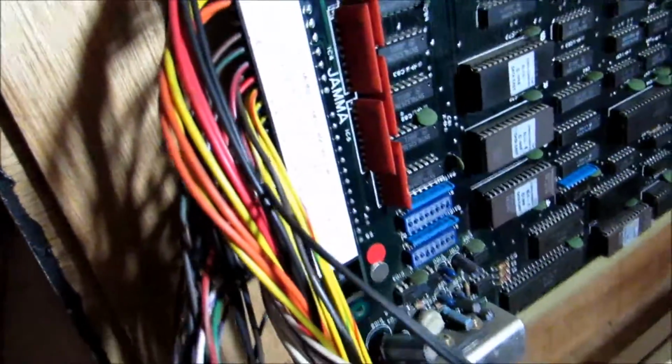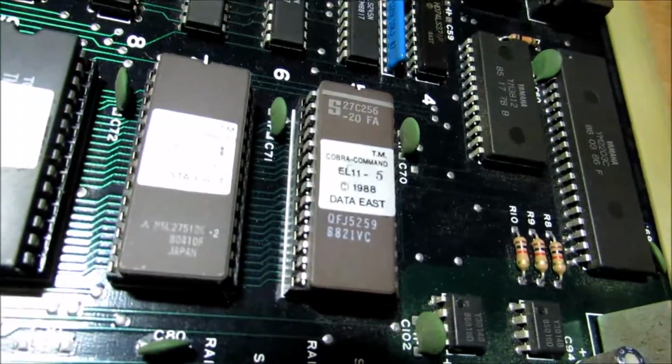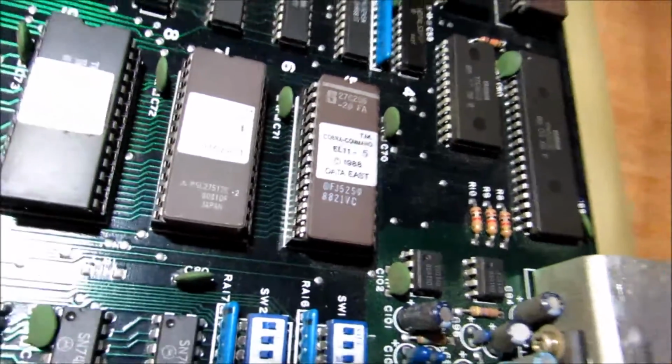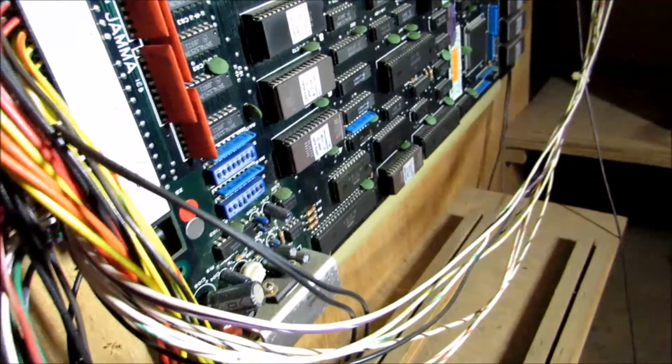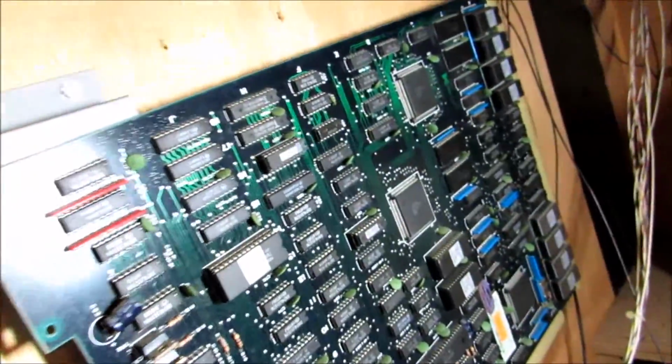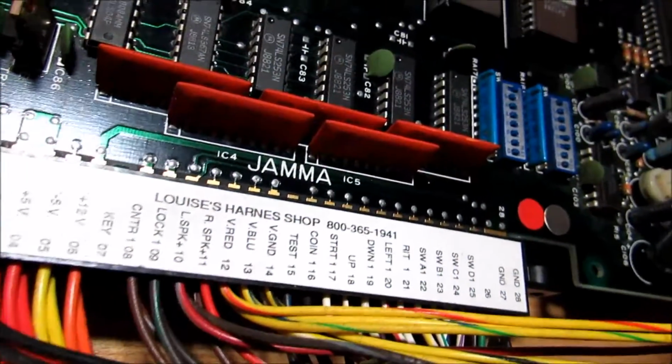And I have a board here, and it has been converted to JAMMA. Let's see if we can read what the chips say here. And it does say Cobra Command on it. I could have sworn this was a Laserdisc game, but I'm not positive, so I'm just trying to look and see if I see any sort of other input for the Laserdisc, but I'm not seeing anything. Let's take a look back here. I don't see anything. Maybe I'm missing it. Maybe it was on the harness? I don't know, let's take a look at the harness. Well, this is the JAMMA harness, so I don't see why it would be. Louise's Harness Shop.